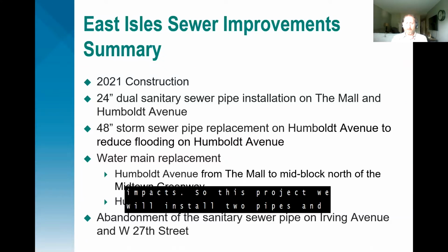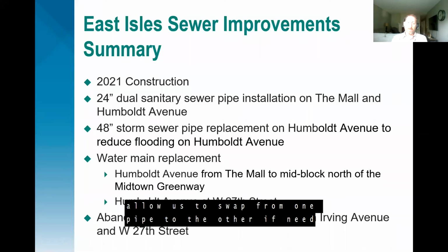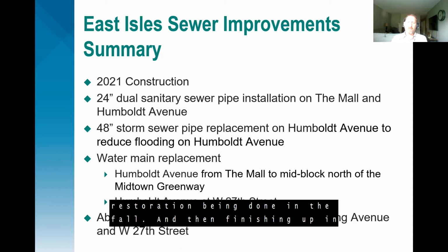So this project will install 2 pipes and allow us to swap from one pipe to the other if need be, if there's problems. It also allows us to assess the existing pipe, for future knowledge and engineering. We're looking at 2021 construction, with the contractor starting in April and being done with utility work in November, with some grass restoration being done in the fall, and then finishing up in the spring of 2022.